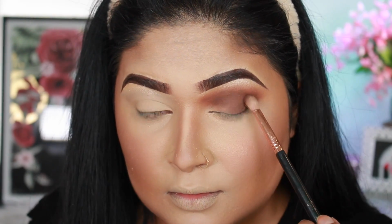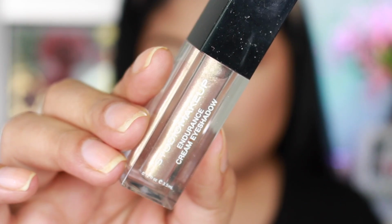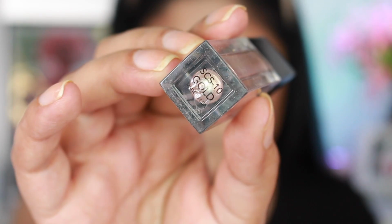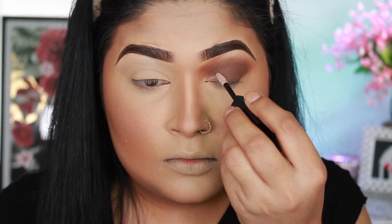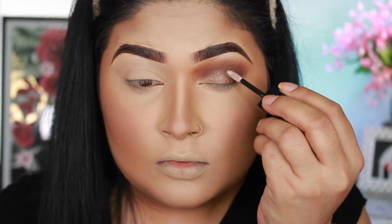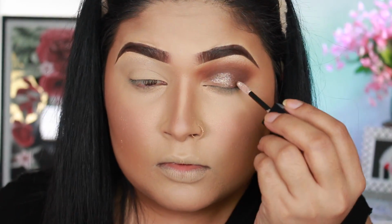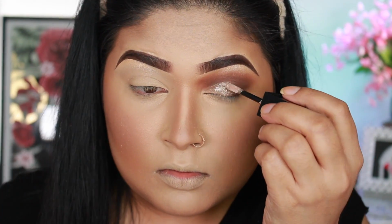For our main lid color, you guys, I'm going to go ahead and try this brand out for the first time. This is Studio Makeup. This is their Endurance Cream Eyeshadow. Absolutely breathtaking, you guys. The shade I have here is SCS 10 Gold. And I'm going to go ahead and just go cold turkey and pack it right on top of my lid. I'm going to pack it in maybe in 2 to 3 layers. Once the first layer is dry, I'm going to go ahead and pack it to my lid. Then I'm just going to go ahead and blend out the outer edges using my finger.